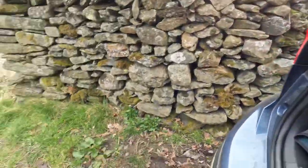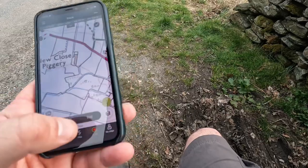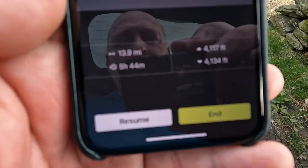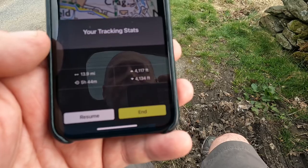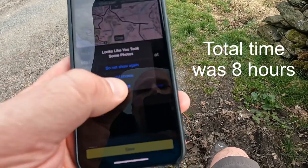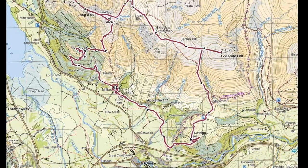Made it back. Okay, let's see what Outdoor Active says then. So, end track, 13.9 miles, 5 hours 44 minutes. Must have been longer than that. And 37,800 steps. So overall, not a bad day's hiking, that.